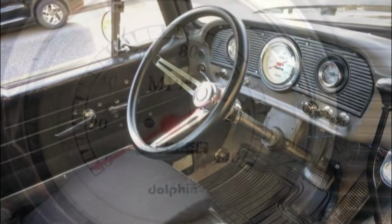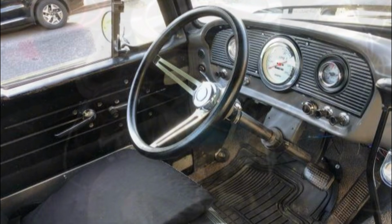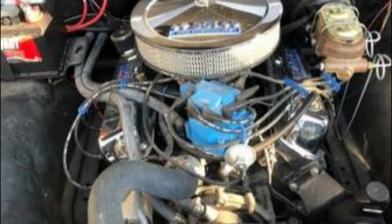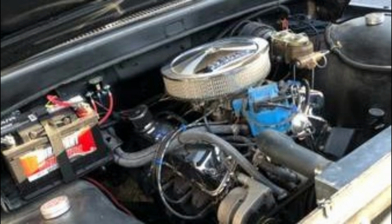to stock examples. The truck runs and drives well, though it retains the characteristic loose steering feel of vintage trucks. It is a solid cruiser with tasteful modifications that enhance usability without sacrificing its vintage charm.